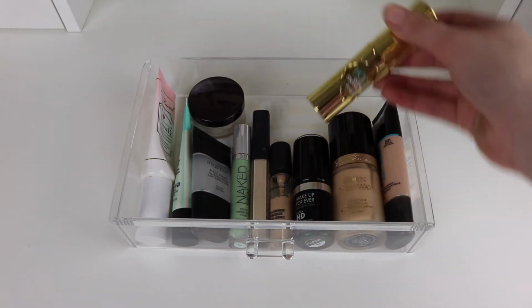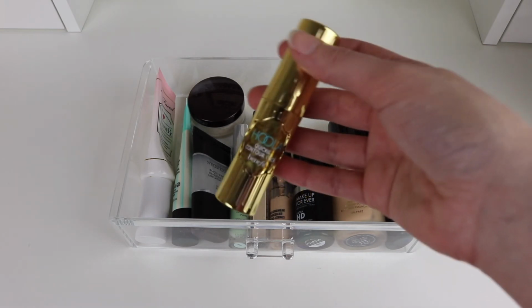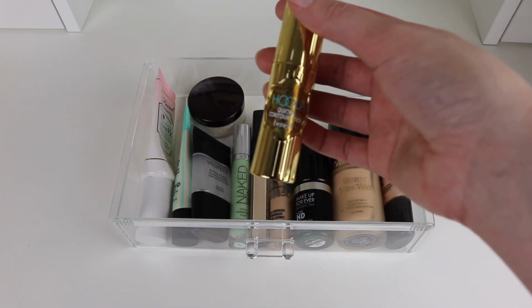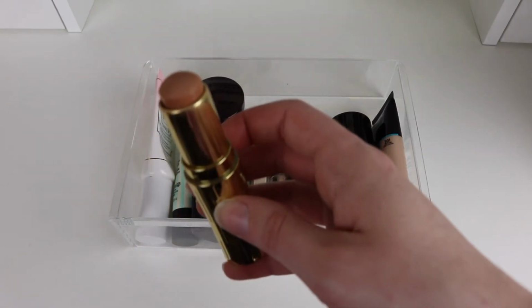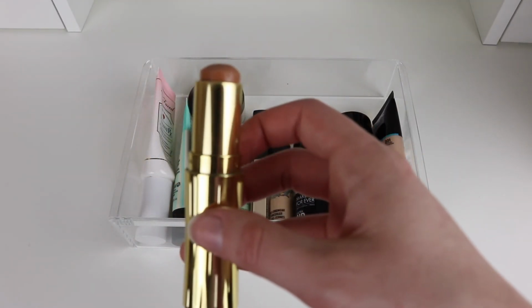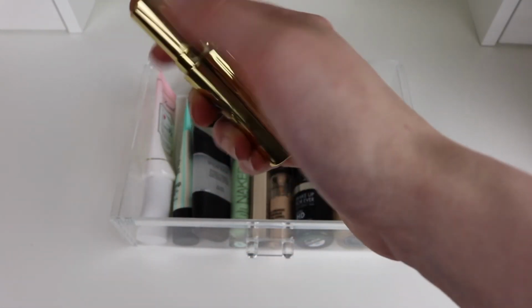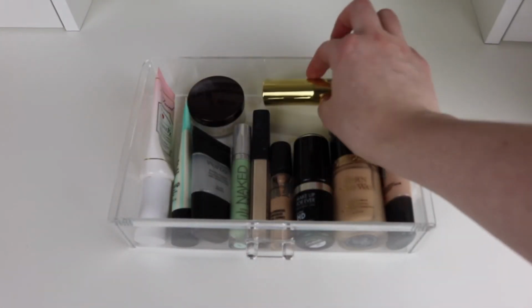I also have this cream contouring product. It is the Benefit Hoola Quickie Contour Stick. It's a little on the warm side, so I think it's better as like a cream bronzer as opposed to a contour shade, at least for my fair skin. But I just keep it in here so that I'm reminded to actually use that.